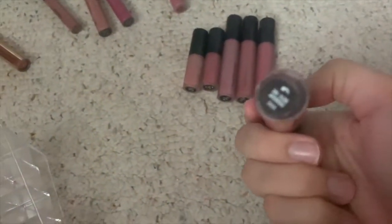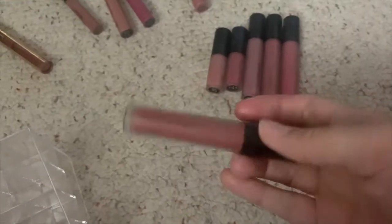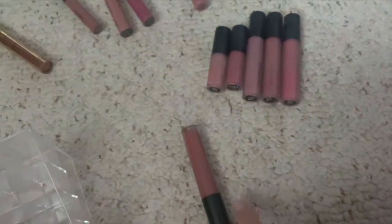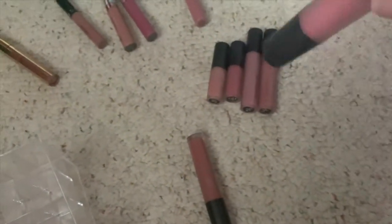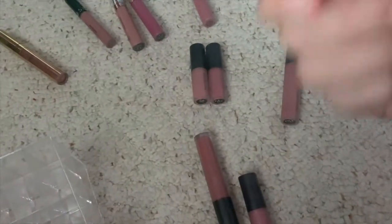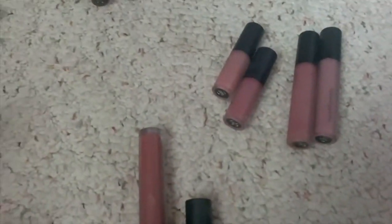Then we have, what does that one say? Friendship. I always liked this color, so I'm gonna have to re-swatch it. Honestly, it looks a little different than I remember it. Maybe I'm thinking of a different color. Maybe I'm thinking of this one. Yeah, I have Frenemy and Friendship. I always remember liking the color Slay. I definitely have to swatch these and make sure they're still the formula that they were.